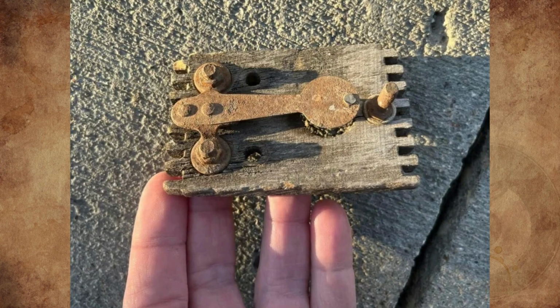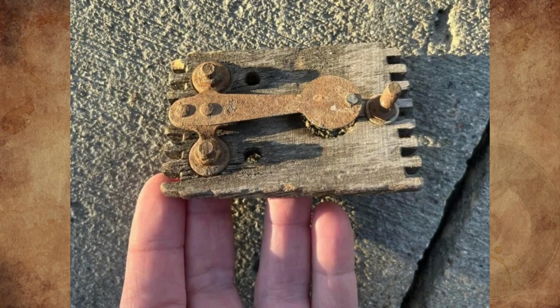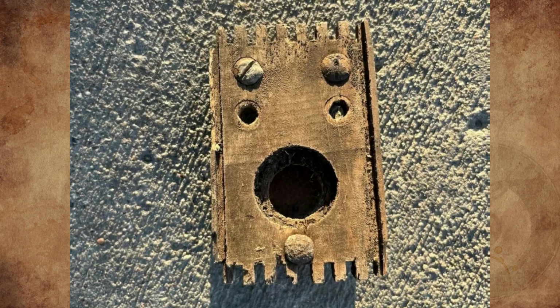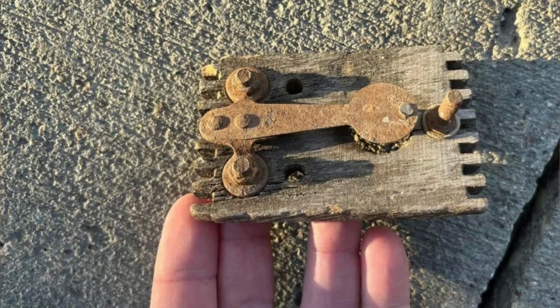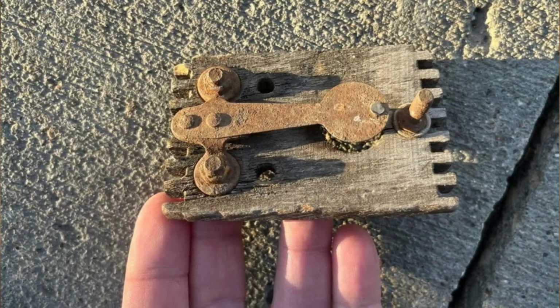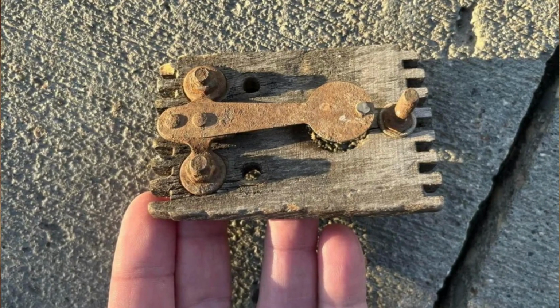What is this wood and metal piece that is approximately 4 inches wide and 2 inches tall? My friend found this at her property in North Dakota and is trying to identify it. So far, folks have thought a piece to a telegraph machine or a trap of some kind. Any idea what this thing is?